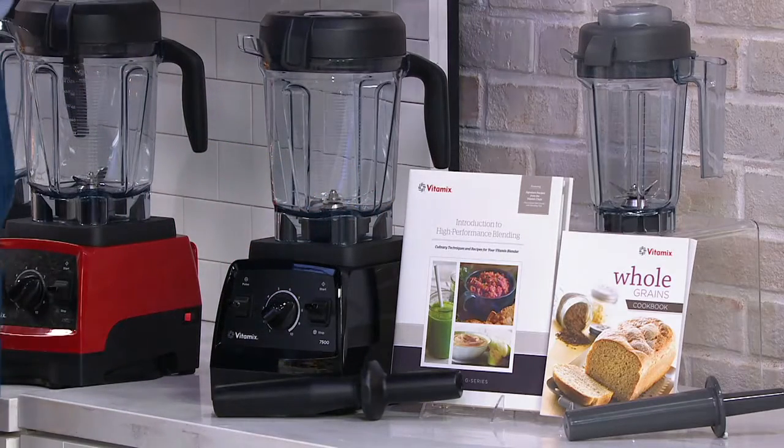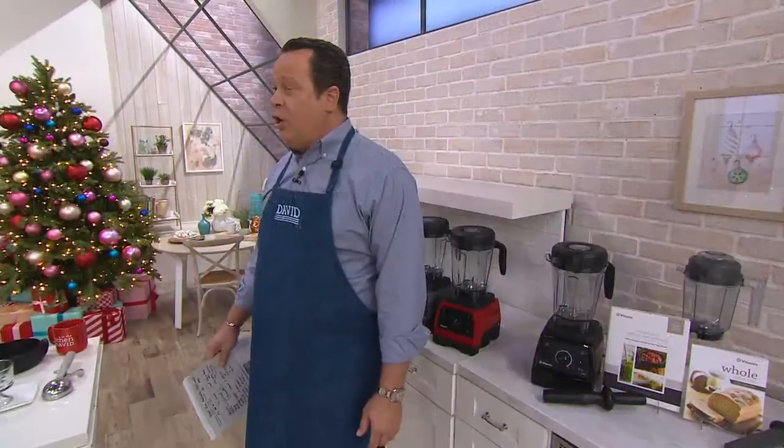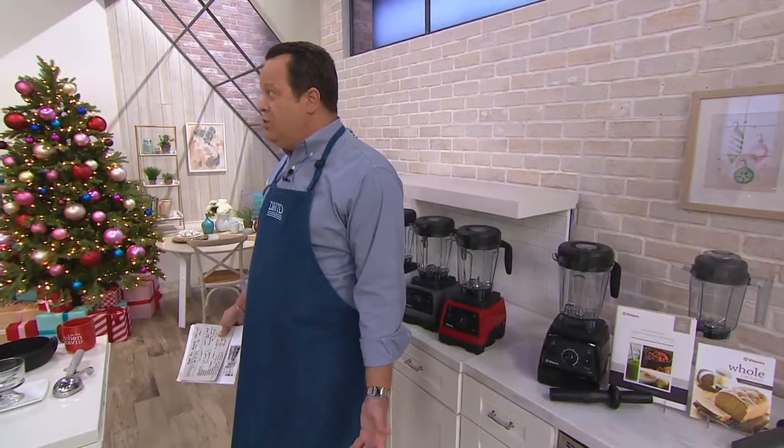And you'll notice that there's an extra container here. What's that? That's the dry container. Would you like to grind your own coffee beans or grind your own flour? You can do all that. That's what's amazing about this, because it's all included in today's special value.